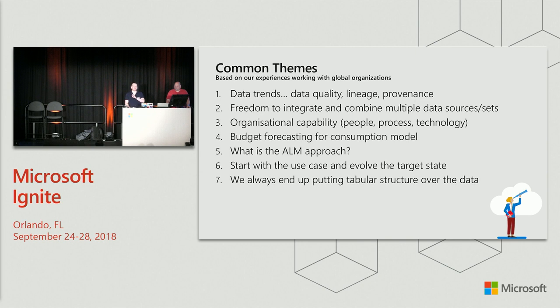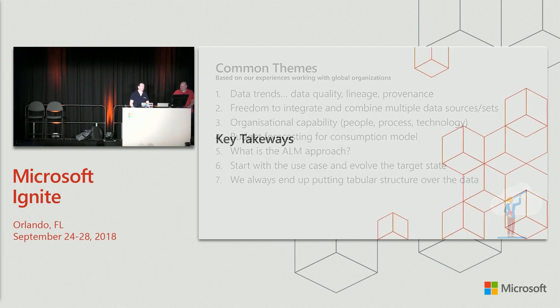And start with the use case, really important. We see a lot of failure when we're starting from bottom-up technology conversations. Always need to start from what's the outcome and the business use case, and that will drive the blueprint and the architecture of what you're trying to do. And I find it really quite nice in the fact that we have all these semi-structured data sets like JSON and XML, and ultimately at the end of it, we're still trying to put tables over it in the data warehouse. So that's quite nice to see, actually.